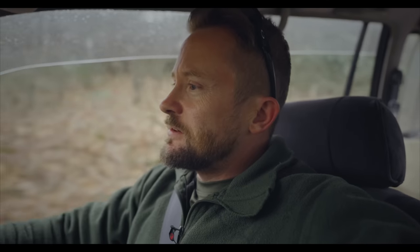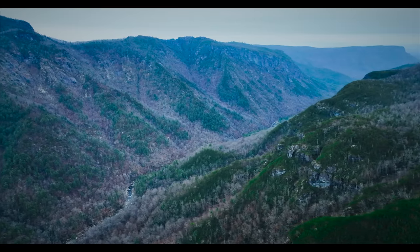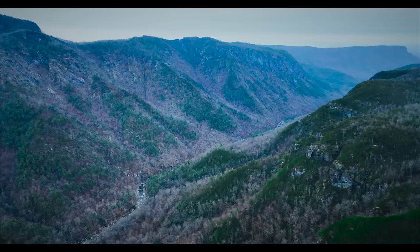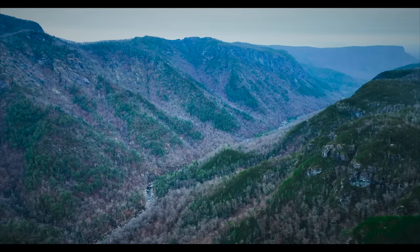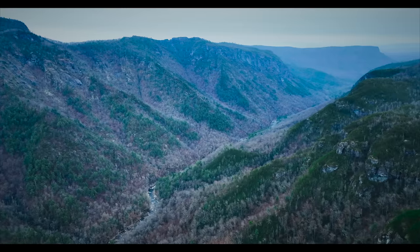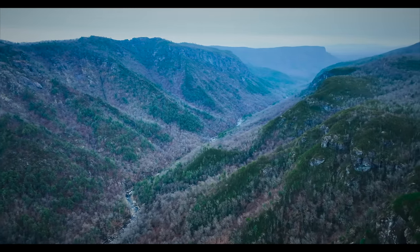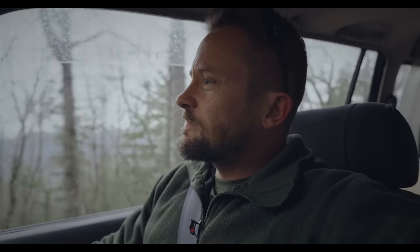So far, I haven't seen a soul out here. It looks like I may have the entire place to myself. Speaking of which, I am out here in the Linville Gorge, right outside of the Linville Falls. The Linville Gorge is considered to be the Grand Canyon of the East Coast. This is a very rugged location. It could be very dangerous in places. And at the same time, it's just stunning. I mean, it's such a beautiful place. For now, everyone, I'm just going to drive this road and look for a campsite for the night.